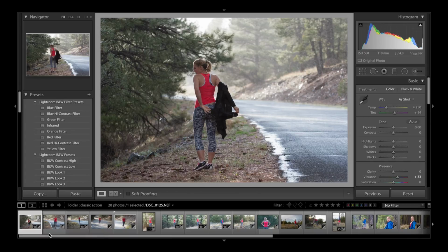Anyway, with all of these photos, I was actually pretty tempted not to edit them at all and just post them as is because they were pretty, with the rain and the coloring and everything. However, I did decide to go in and do a couple things anyway, just to make them pop a little bit more. So what I did is I increased the vibrance in, I believe, every single one of them.